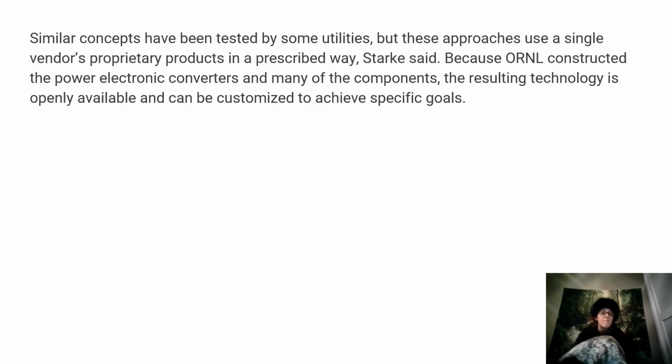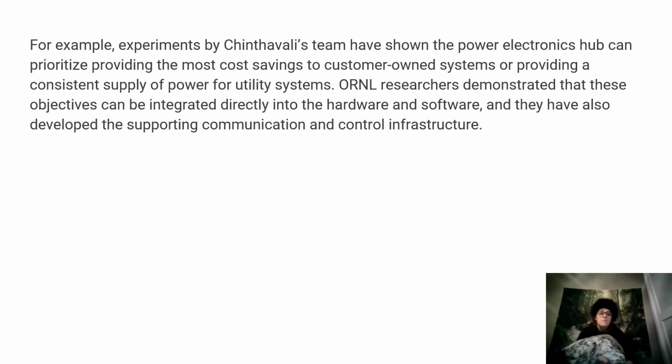Similar concepts have been tested by some utilities, but these approaches use a single vendor's proprietary products in a prescribed way, Starke said. Because ORNL constructed the power electronic converters and many of the components, the resulting technology is openly available and can be customized to achieve specific goals. For example, experiments by Chintavalli's team have shown the Power Electronics Hub can prioritize providing the most cost savings to customer-owned systems or providing a consistent supply of power for utility systems.